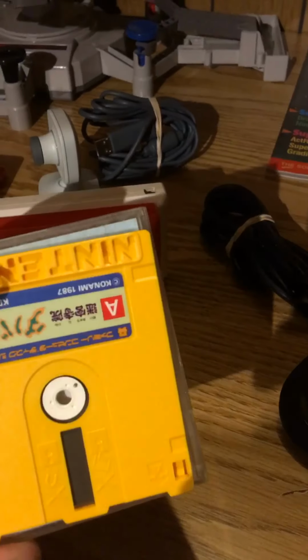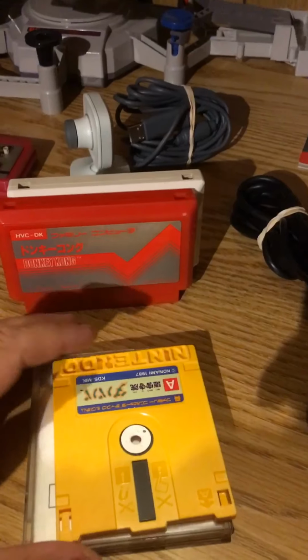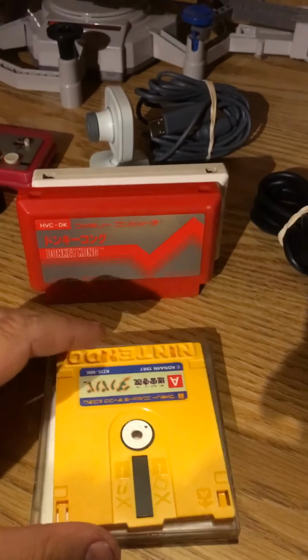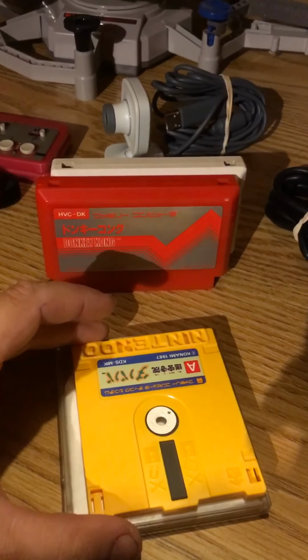Anyways, this was in Norm's dollar bin, so I was like, oh, cool. You know, I don't have a Famicom or any disc system games. Well, I take that back. I have a Famicom. I don't have a disc system for it, and I don't know if my Famicom even works.